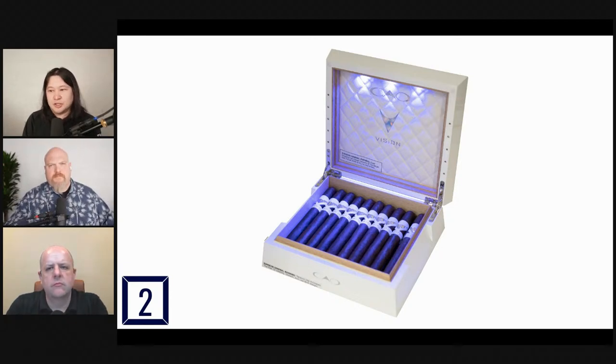And just like the original one, you plug it into the wall, and when you open up the lid, it lights up. It emits light both inside the box, outside the box, outside on the handle areas, which are kind of hard to see in that picture. It is the only box that has ever made this list that lights up.